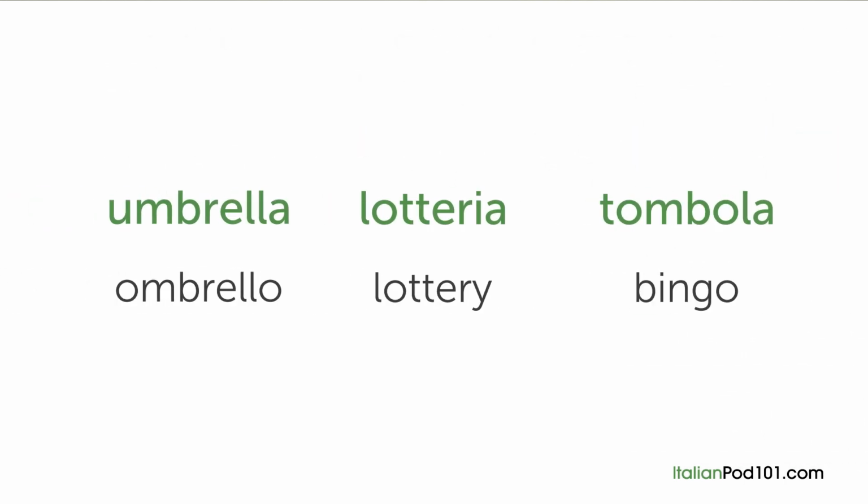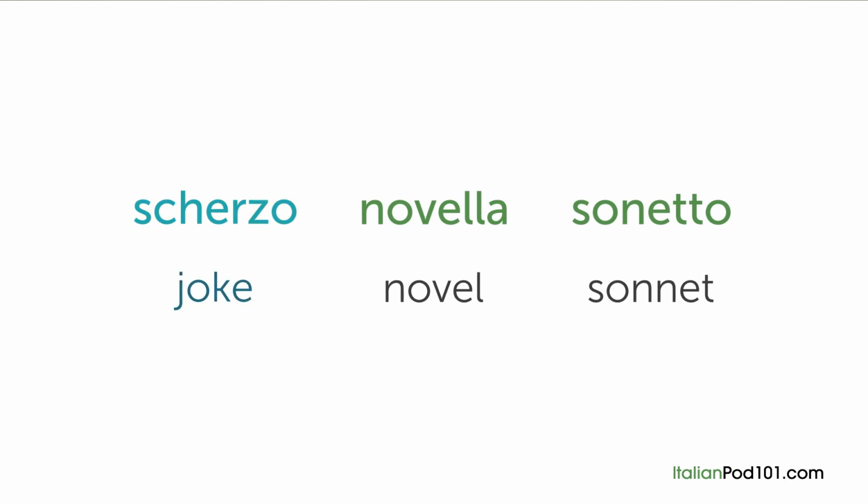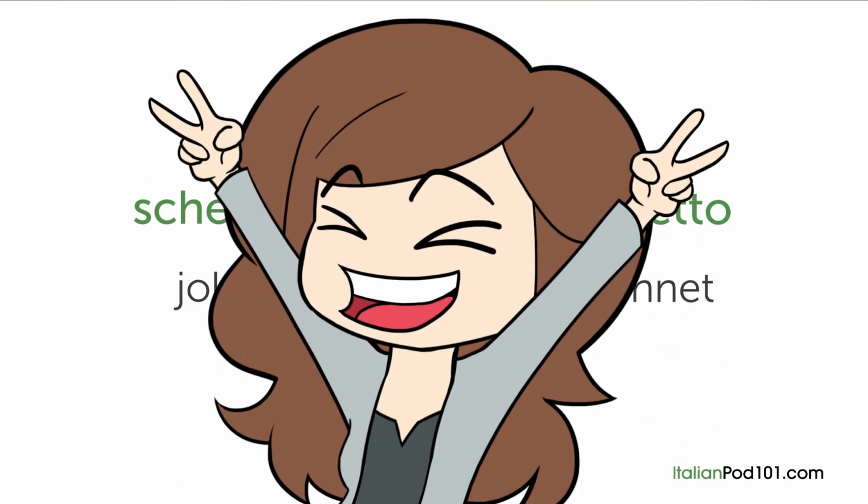The list doesn't end here. Umbrella comes from the Italian ombrello, lottery comes from lotteria, and tombola is also an Italian game. Madonna, monsignor, and padre are all loanwords related to religion. Scherzo in Italian means joke, and novel comes from the Italian novella. Sonnet comes from sonetto. Italian is everywhere.